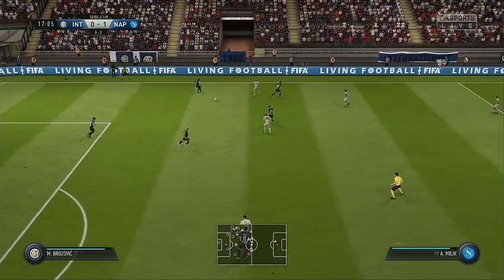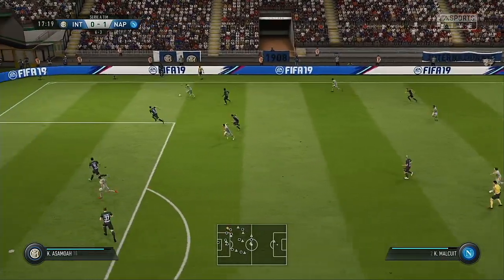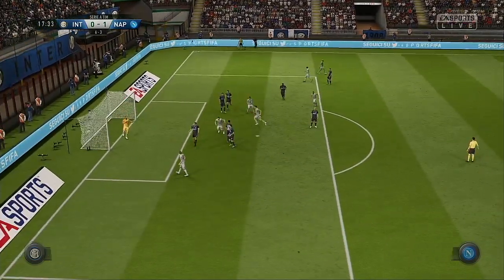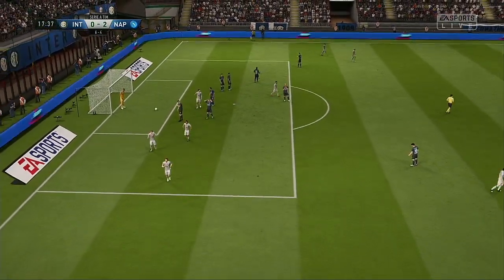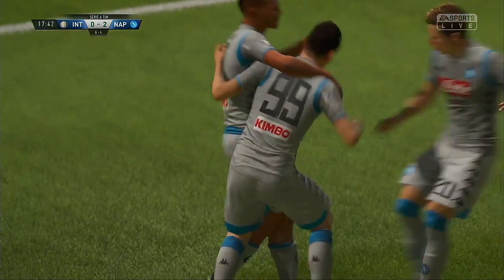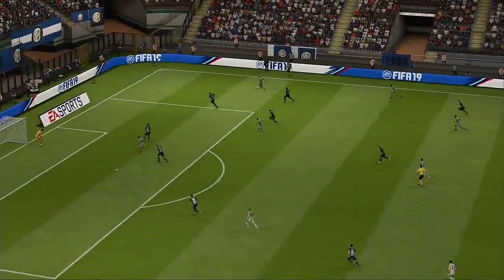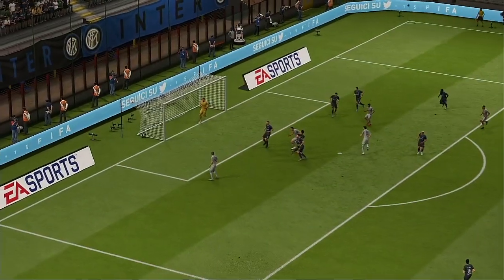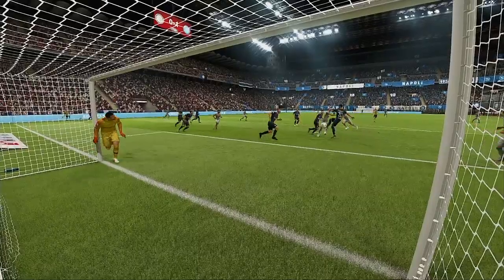Perisic, Asamoah, Brozovic. Being closed down here. Put into the middle. Very nearly a goal, it's hit the bar, and it's back in play. Steered in very classily. On aggregate, they're going to have to work very hard in this second leg to get back into a winning position. Well, I think the players will be aware, the manager has told them of the situation. They just need to push on a little bit more now.